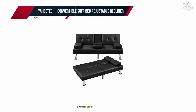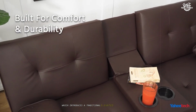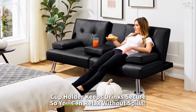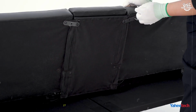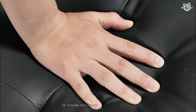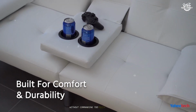5. Yaheetech Convertible Sofa Bed Adjustable Recliner. Stepping away from floor mattresses, I tested the Yaheetech Convertible Sofa Bed, which introduces a traditional elevated frame and metal legs. This futon-style sleeper immediately looks like a piece of actual living room furniture. I tested the faux leather version, and while it doesn't quite feel like top grain hide, it is surprisingly supple and incredibly easy to wipe clean. The stitching feels durable, and the chrome legs give it a sleek, modern aesthetic that fits nicely into contemporary decor without commanding too much visual attention.